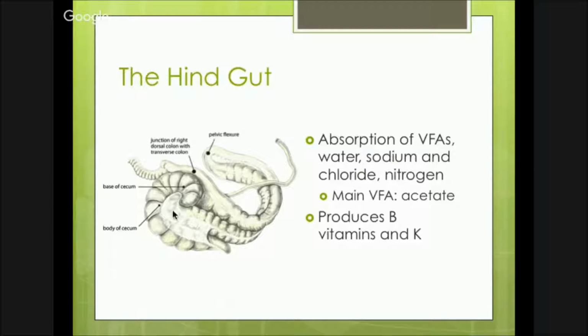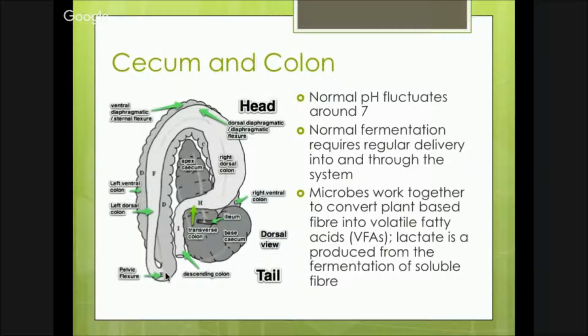So on that slide, you can nicely see that the pelvic flexure is at the back, and that is the most likely place for an impaction to occur because it has to make basically a 180-degree turn there rather tightly. It is one of the few places in the gut that we can nicely palpate when we recto a horse, because when we as vets stick our hands in, we can only reach so far.